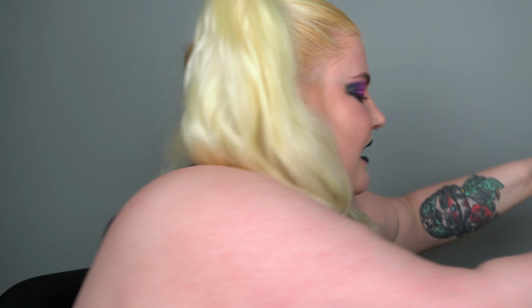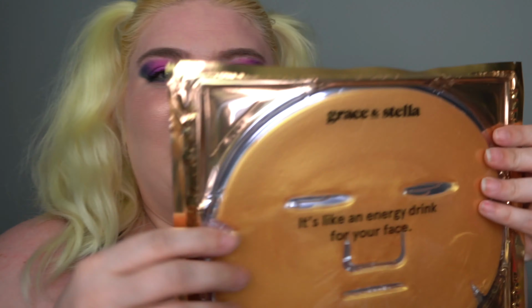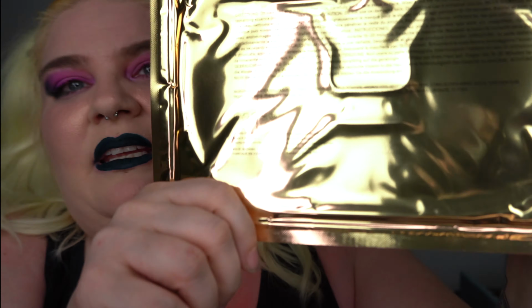What is going on? These are huge. Okay, so this is not what I was expecting. These are all the same, it looks like. These are giant. You can see the serum in there. I do appreciate it's really, really light, and this is very shiny.